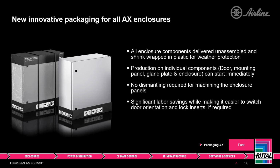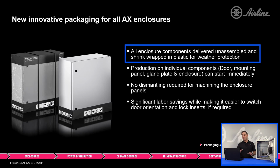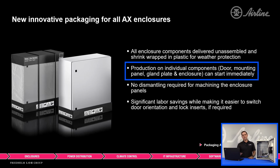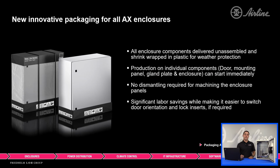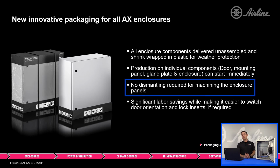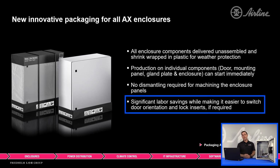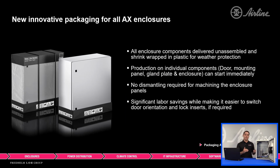The first aspect of speeding up your production is the packaging and how this enclosure arrives to you. All of the AX components for the enclosure are delivered together, but unassembled. You can actually store this enclosure outside even, because it is shrink wrapped completely for weather protection while you wait to get it into production. Because it's fully unassembled, you can start handing out components of this enclosure to different people in the organization to start working on the door, the mounting panel, and the enclosure separately, which speeds up production. There's no dismantling required when you get the enclosure. You don't have to take the door off. And it saves significant labor time while making it easier to switch the door orientation.